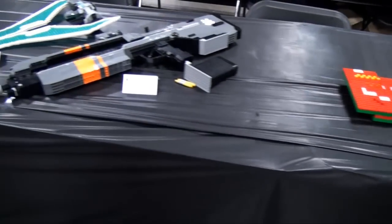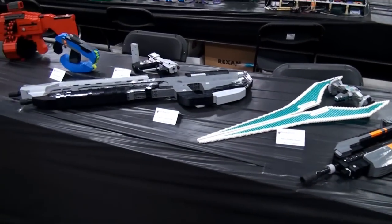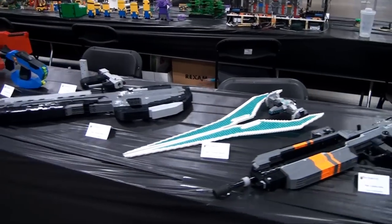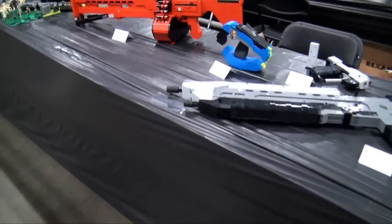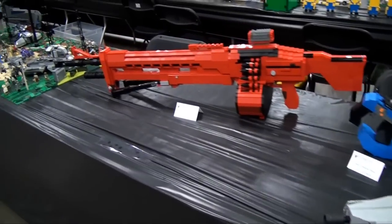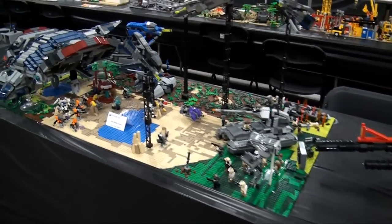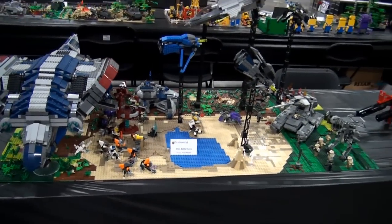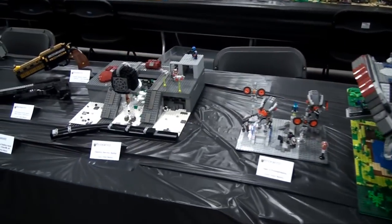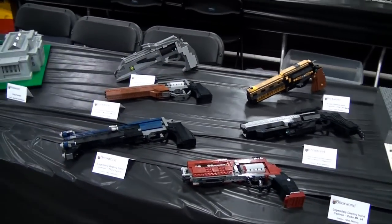Here's some really cool Halo weapons. These are done by Alex Nidra, I believe is how you pronounce that. You got the energy sword, the battle rifle, assault rifle, the magnum, plasma pistol. And then this is the Destiny machine gun. So some really cool weapons from some video games there. And then here's a Halo battle scene done by the same builder. And a little bit more video game type builds with some Destiny, some Halo.